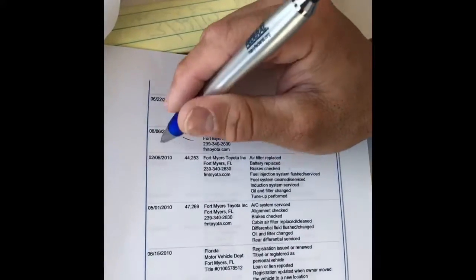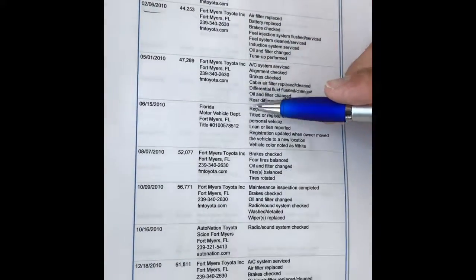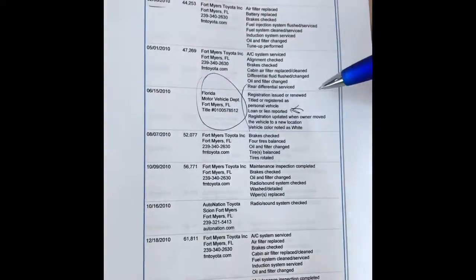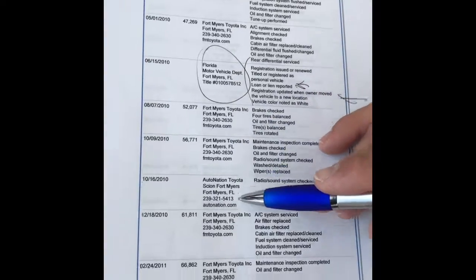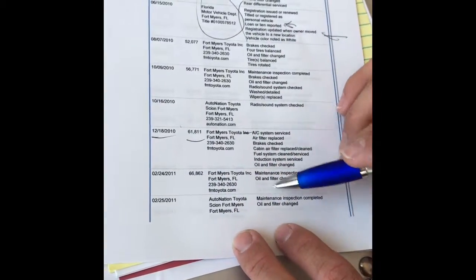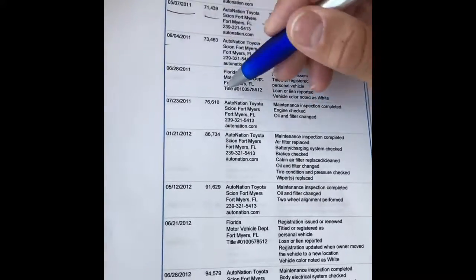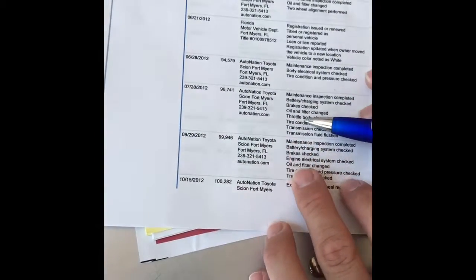So as you can see, what I'm trying to point out is all the consistencies: date, mileage, dealership. As we roll through here, you can see that some of the vehicle registration information is also reported on the CARFAX, which a lot of people miss. Rolling through, again, date, mileage, where it was done at. Now we're at 60,000 miles, a couple years after his purchase. As I scan through here, looking for these consistencies: date, mileage, where it was serviced, what was done. Going through, checking everything. Everything looks pretty good so far.